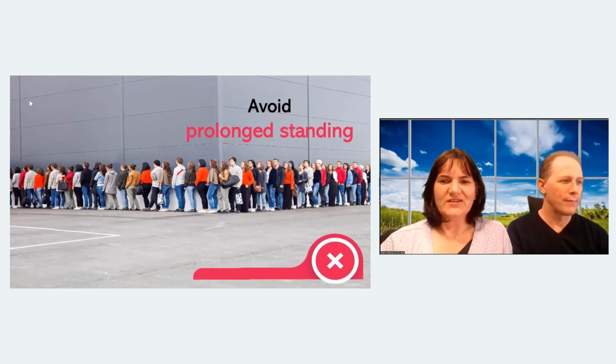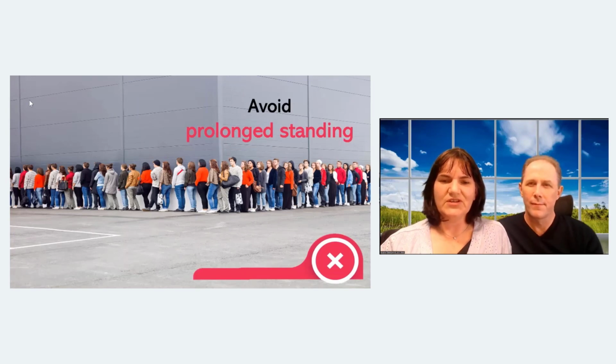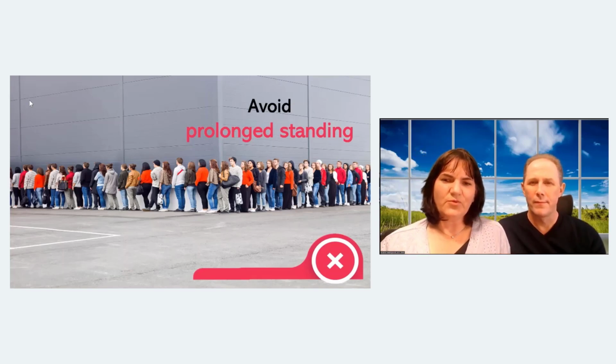Then, I've mentioned this before, if you're in a situation where you're in a standing position, we have to find a way to have a little chair or have something that you can take over your shoulder and use. Just be aware that this can happen.